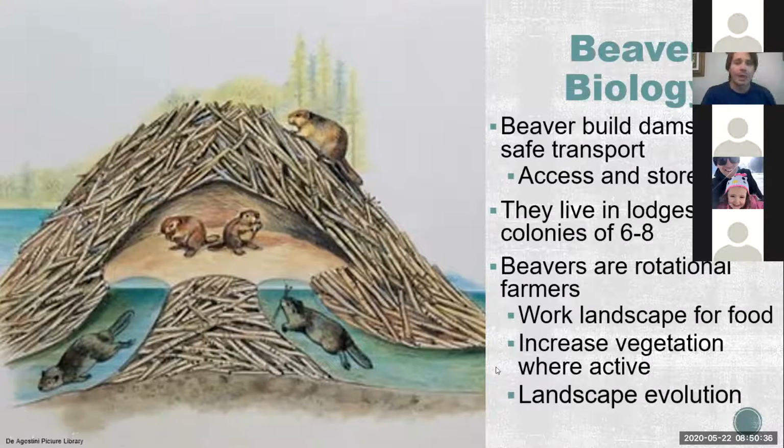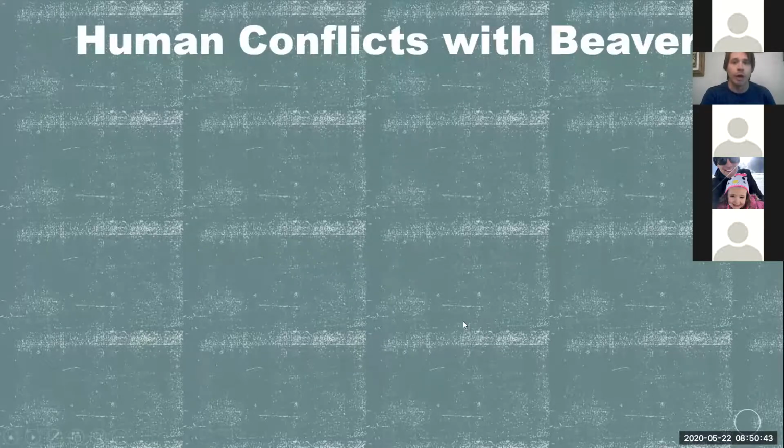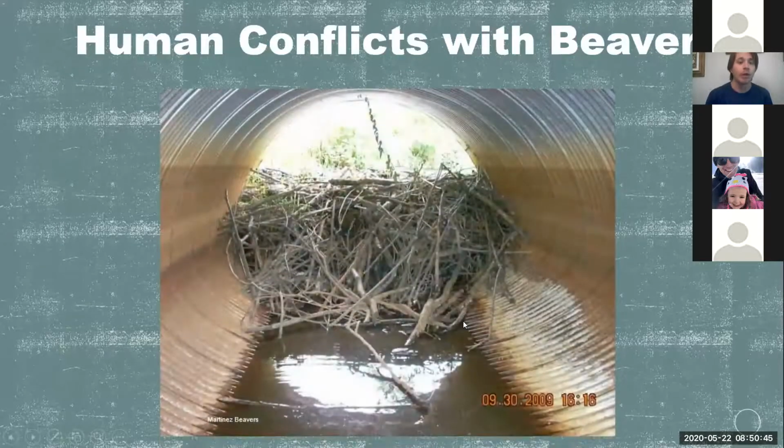Now that beavers are making a comeback, it has led to increased conflict between the two species. The most common form of conflict between humans and beavers is plugged-up culverts.